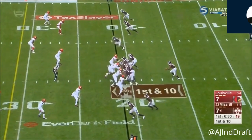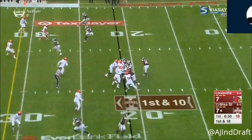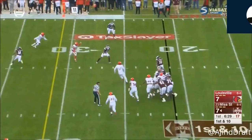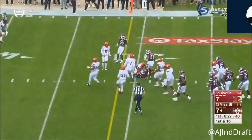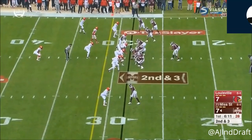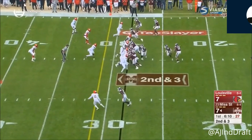He's just doing a really nice job of staying engaged in his blockers, and his mobility looks really nice. And also, he knows when to get off the block. Like, he knows when to disengage.